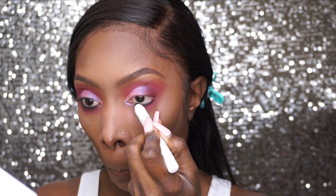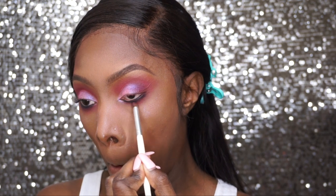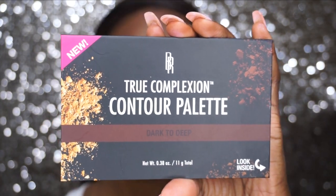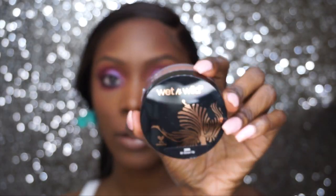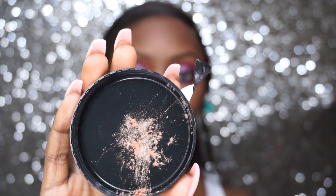As you guys can see, I am going on top of Totally with that Black Bean Jumbo pencil I was just showing you guys, again, to make sure it looks super smoky on that lower lash line. Also, another drugstore pickup, you guys already know I use my medium to dark palette, but Black Radiance did drop another contour palette, and it is in dark to deep. Last but not least, the thing that I'm going to use on camera is going to be this Wet n Wild, I don't know if you guys can even see it, loose pigment highlighter. And this is what it looks like in the pan.